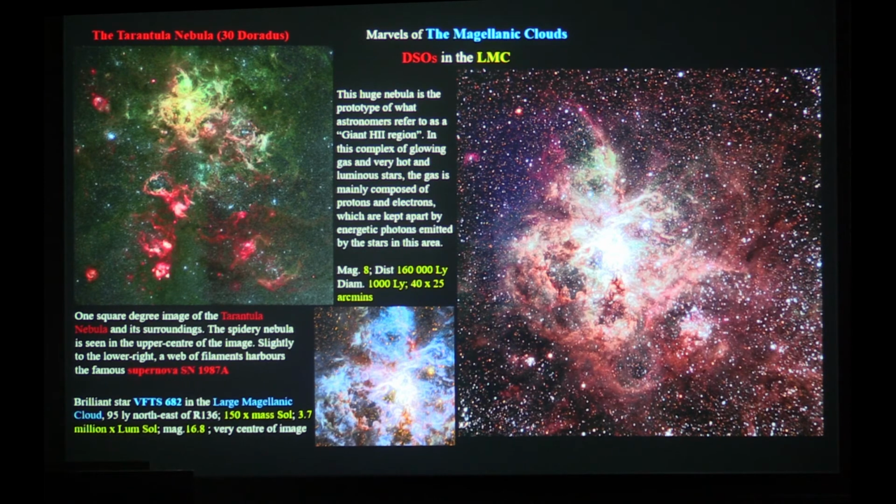In this complex of glowing gas and very hot luminous stars, the gas is mainly composed of protons and electrons, which are kept apart by energetic photons emitted by the stars. 8th magnitude, it seems brighter than that to me, but it's only 8th magnitude, 160,000 light years away, of course. A diameter of 1,000 light years, and 40 by 25 arc minutes. There's a square degree.